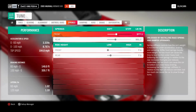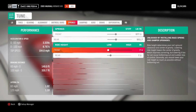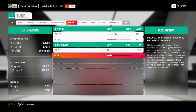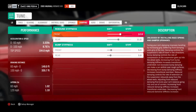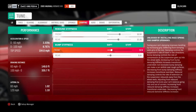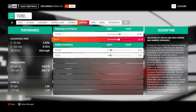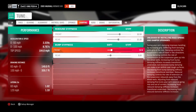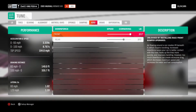No anti-roll bars. Springs, I just left them stock. Get right into it. I made the ride height exactly the same. I just pretty much evened out the numbers. I think this was 12.7. I brought it down to 12. This was 11.4, and I brought it down to 11. This was 5.3. I brought it up to 5.5, and so on and so forth.